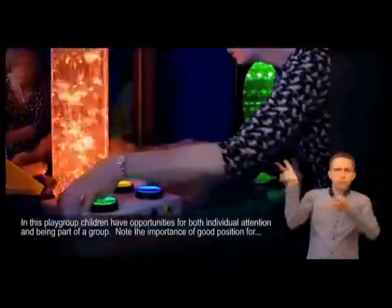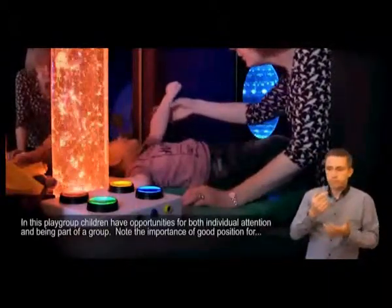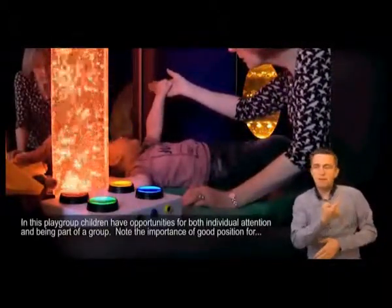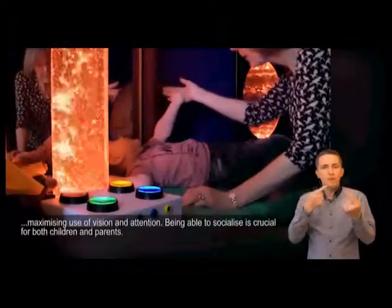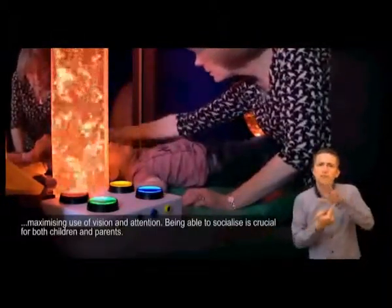Windsor Park Playgroup. In a darkened room, Finlay is about to use his residual vision to look at the lights. A quiet environment without visual clutter enables a child to focus.